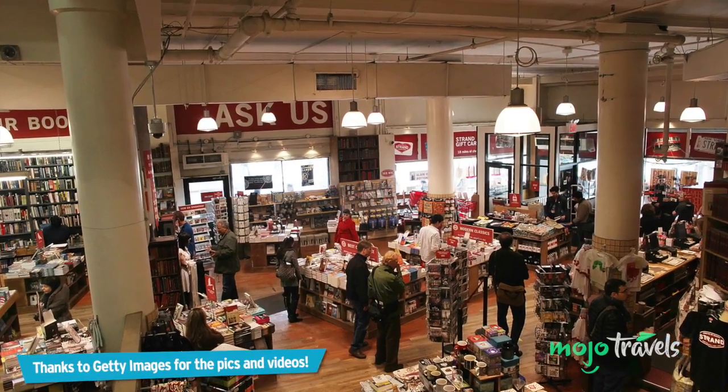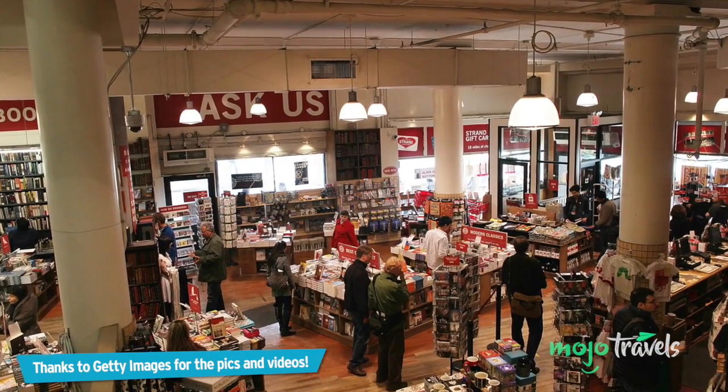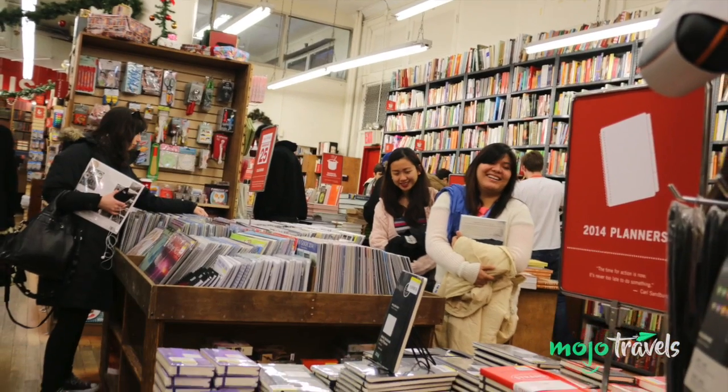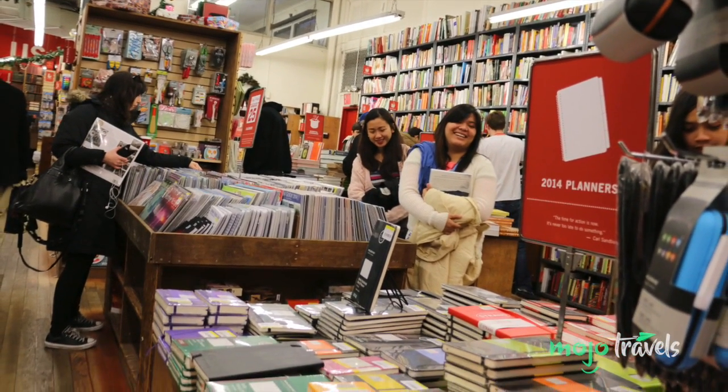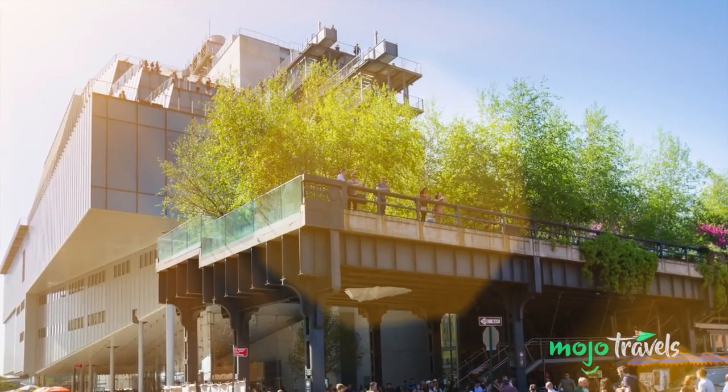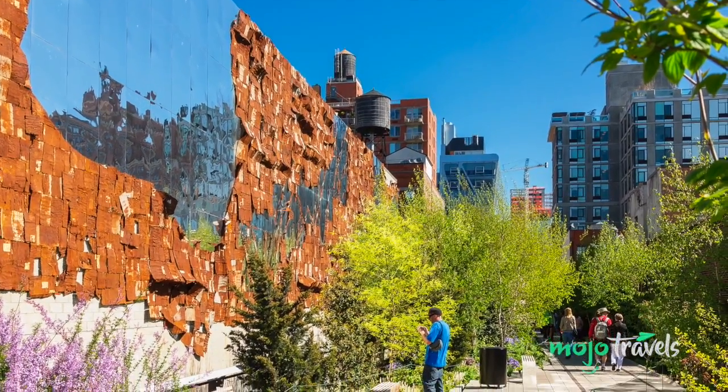Readers definitely won't want to miss a trip to the world-renowned Strand Bookstore, whose slogan is 18 miles of books because of the sheer number of volumes the crowded store contains. From there, you're not too far from the famed New York High Line, one of the city's best newer attractions.